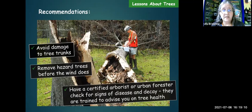Also avoid damage to tree trunks. A medium-sized tree that has an incident with a lawnmower, you may think, it's not going to be a problem. Well, the scar that created grows larger as the tree grows larger. And it could be something from long ago that is a weak point that allows rot, insects, disease, all that to come in. So you want to remove those hazardous trees before the wind does.